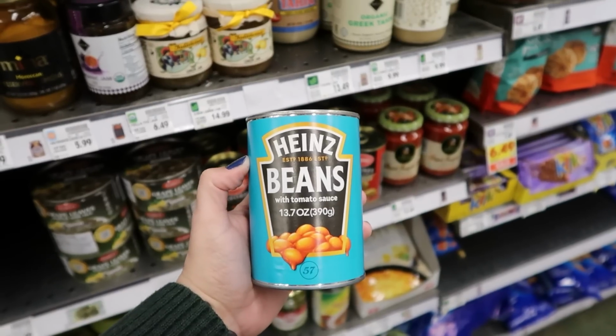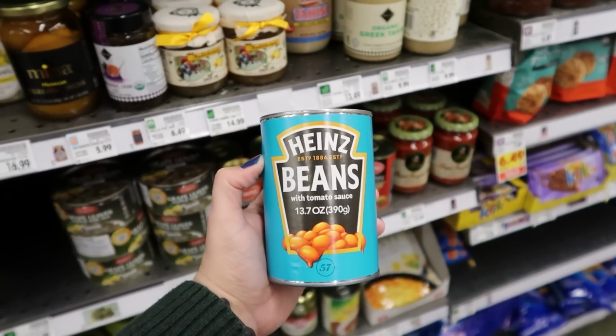All right. We have also had a lot of people tell us that there are other bean brands that are better, but we've never tried any of them. Heinz is pretty much the only one we seem to be able to find for the most part. So you should let us know. We'll have to look for it the next time we're in the UK.